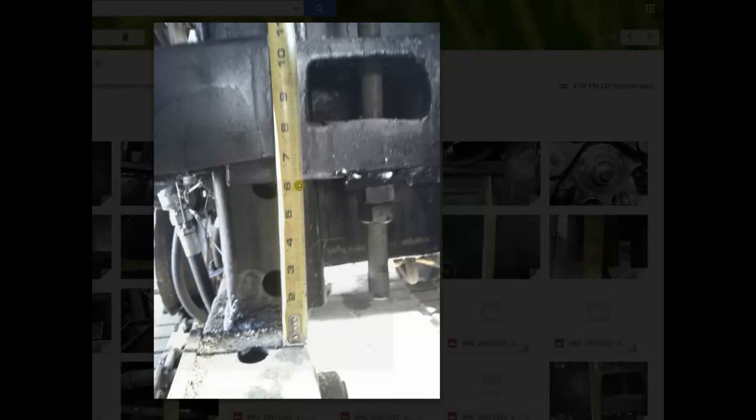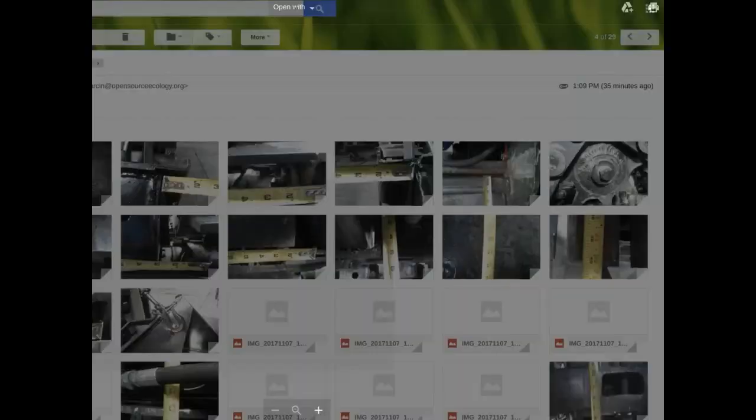And then 6 inches is for the full tensioning height of the tensioner. So that's series number one. Let's go to the next.